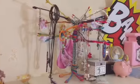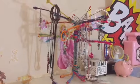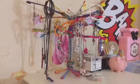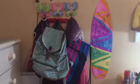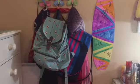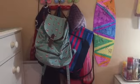Then here is my dresser that I fill with all my clothes. And there's this tree jewelry holder that you can make yourself. I got this DIY kit from Michaels. And then I have this hanger where I put all of my bags and scarves and hats on. And here is my laundry hamper and my donation pile.